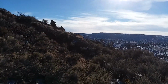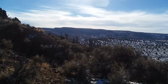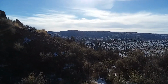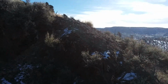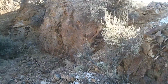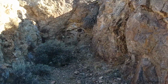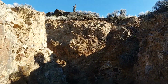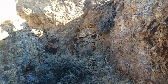Okay, walking along. I'm walking along what once was an old mining road. And at one time there was something in here that they were digging on. I don't know if this one is a cave-in or if they just stopped and they dug out the hillside. And it looks to me like they may have just stopped on this one.